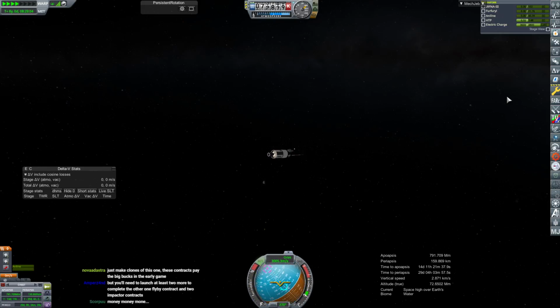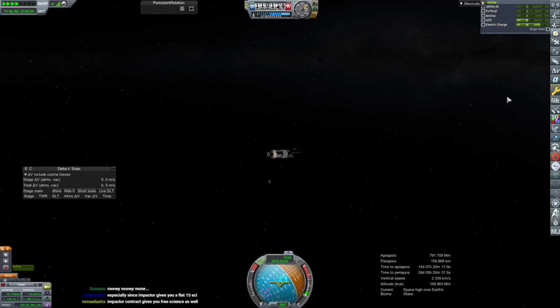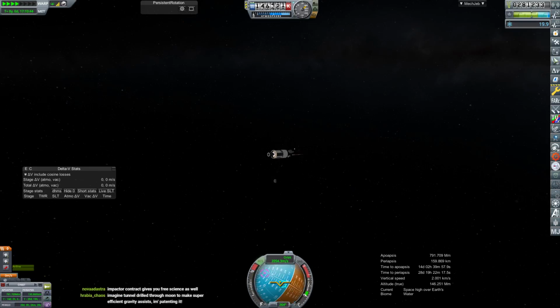But you'll need to launch at least 2 more to complete the other flyby contract and 2 impactor contracts. I have 2. Money, money, money! Especially since impactor gives you a flat 15 science. Hell yeah. Impactor contract gives you free science as well. Oh, I mean, we're going to find out. What's our current status on the doohickeys with the things and the stuff? It's this window here. 19.9. We definitely have a point ready to unlock.